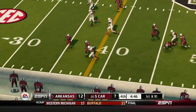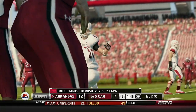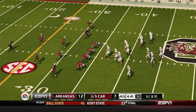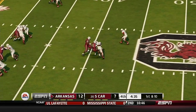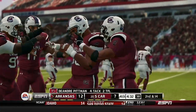Give to the tailback. He's at the 40. Knocked out of bounds around the 35-yard line. First down. It's first and 10. Ball on the 35. Down around the 39-yard line.